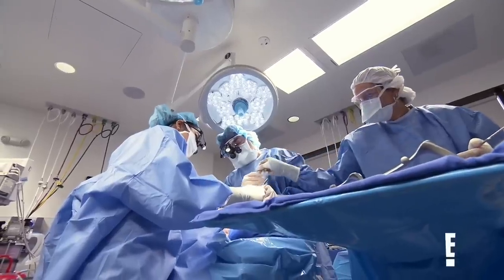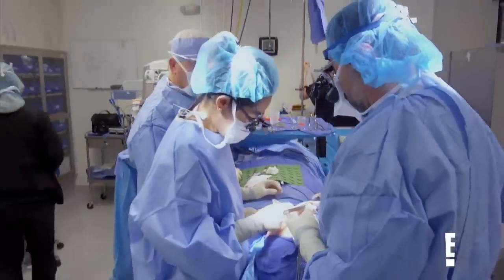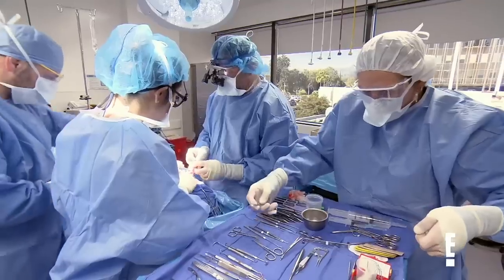On average, it takes me about 6 to 7 minutes to open up a nose. This time, it took me 45 minutes. The skin was stuck down to all that cartilage. I had to be careful that I didn't put any holes in the skin. All right, first part done.